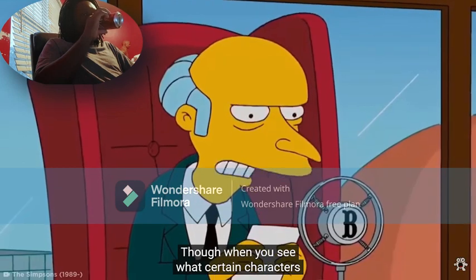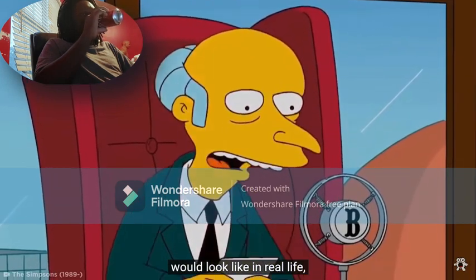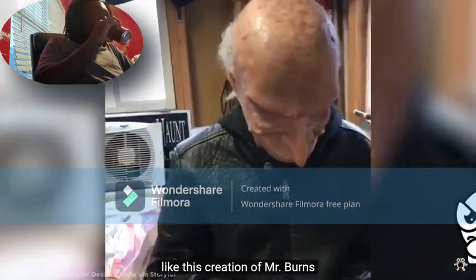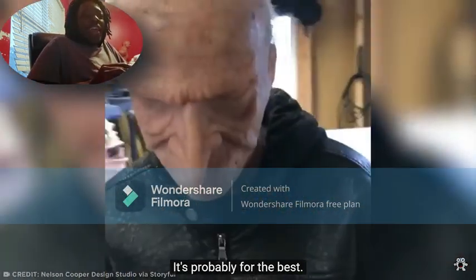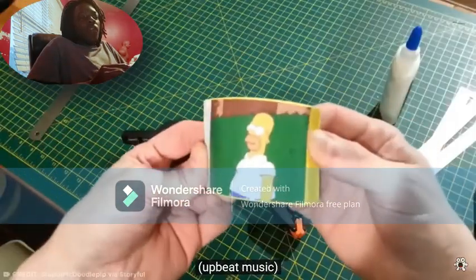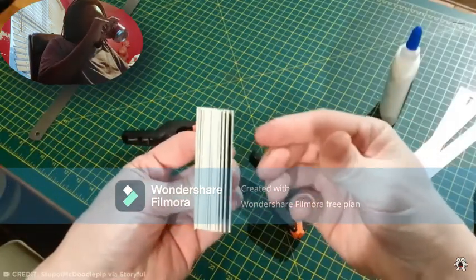Though when you see what certain characters would look like in real life, like this creation of Mr. Burns by Nelson Cooper Design Studio, it's probably for the best. There's only one appropriate reaction to that horrific sight. I might end up freaking out if I saw that.